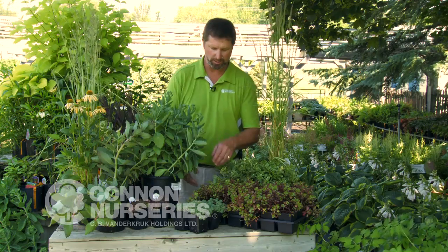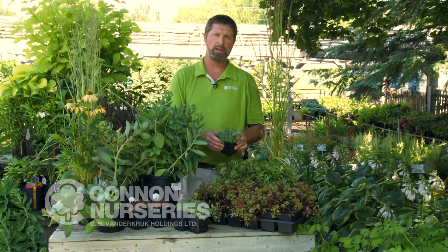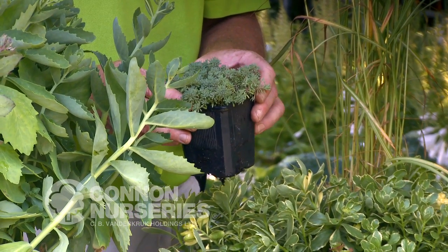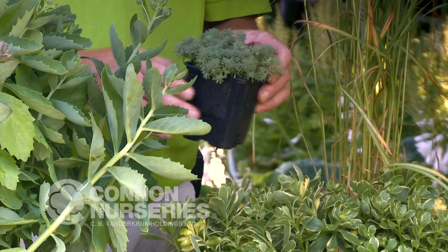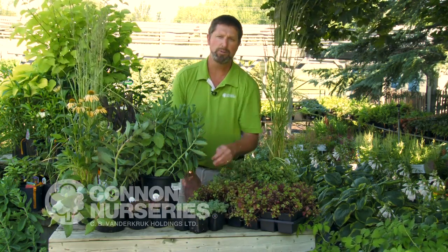One of the strengths of sedum is that it is a drought-tolerant plant, and it will grow in very sandy soils, very hot, dry, sunny locations. And so sedum really should be in any perennial border. You can mix and match different types of sedum.